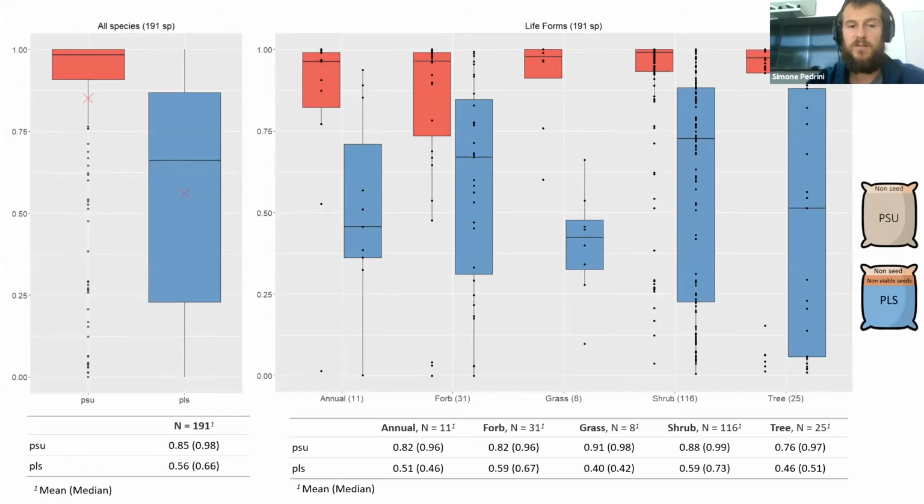If we then adjust it for the viability, we'll see that the quality drops drastically. We've got an average of 56% viability across all the species. And if you look at the different life forms, the lowest quality in general is grasses at 40%, followed by the trees at 46%.